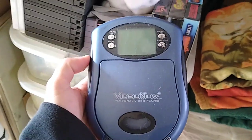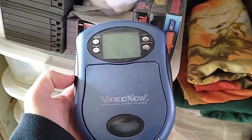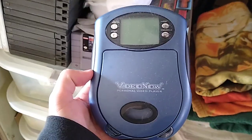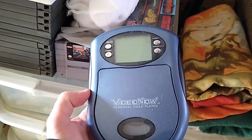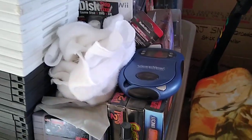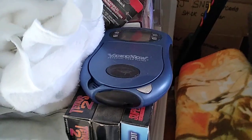I'll be surprised if anyone remembers what this is. This is a Video Now player. And the only reason why I bought this at my local flea market was because I was super nostalgic for it, because I believe it was the Video Now XP model, and it had a flip-up screen like a DS. I've yet to find that exact model and colored one I had. Mine was blue, but I bought that just because, and I don't regret it.